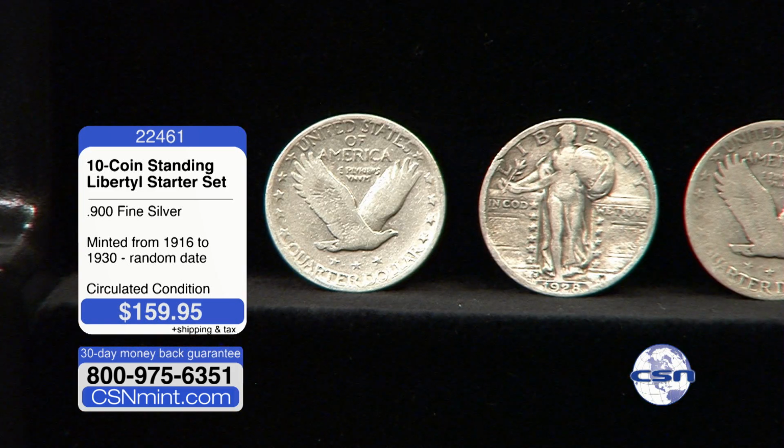I'm Kevin Cash, here to share with you today an amazing numismatic opportunity. Now, this is the Standing Liberty Quarter, first brought to us by the U.S. Mint in the year 1916. That coin did run in circulation until 1930, and these are 90% silver coins.